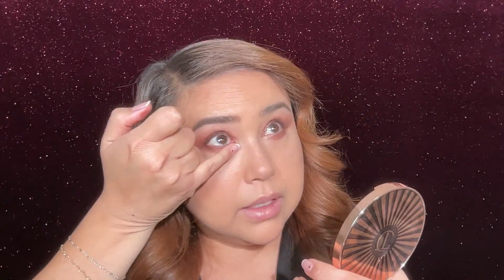So here's the second one, just getting into the inner corner here, like so. And that really just transforms that eye again from day to disco. I love that. And then I also really like to go in with maybe my pinky, and I'll put a little bit on the bottom of my eye. So I'm just going to give myself a little sparkle just on the bottom, because again, what I like to do to the top, I do to the bottom. So I'm just going to put my eyes up and a little sparkle here as well.